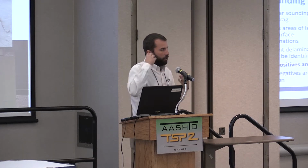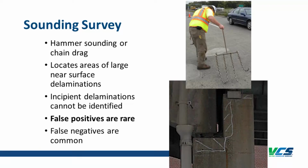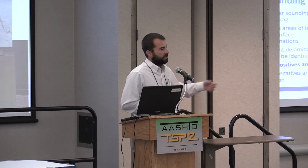Unfortunately, because we're using the human ear to hear for these delaminations, we're limited by our human physiology. We can only find these late stage near surface delaminations. The nice thing about chain drag is false positives are rare, right? If you hear that hollow spot, that's a delamination that exists.